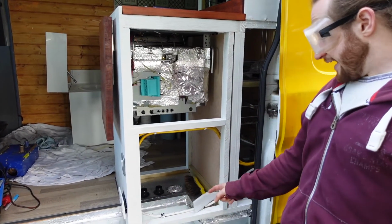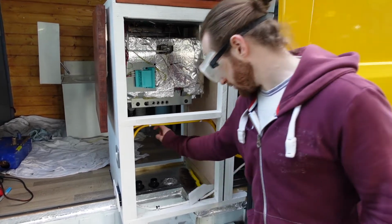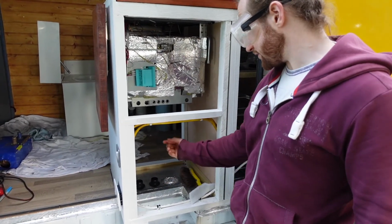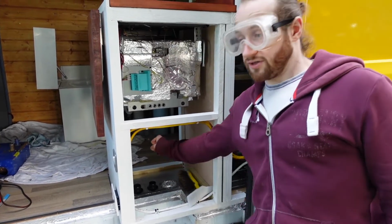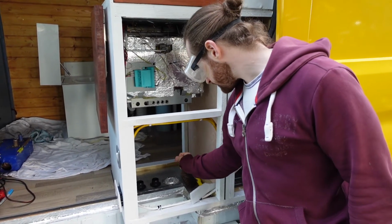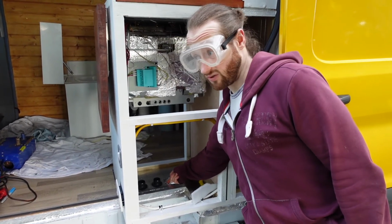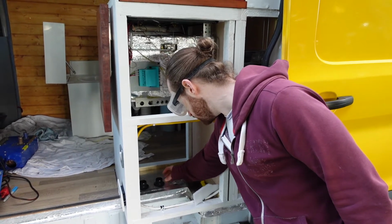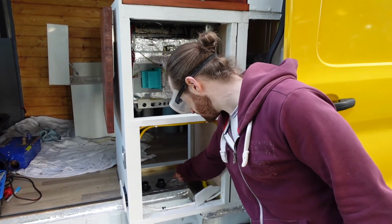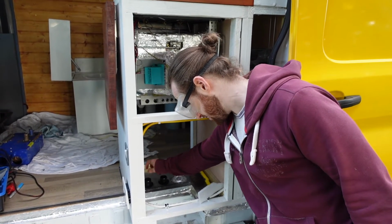The space underneath the van is just bare metal plate. There are no struts in the way or anything, so we can go down that way. We're going to have the Propex heater suspended a bit higher so that we can just bend the pipes up to it. I've measured from the edge of this vent, because that's a nice point to measure from. We're going 7.5 centimeters to the center of each of these. So from the edge of this, 7.5 centimeters. From the center of that, another 7.5 centimeters.